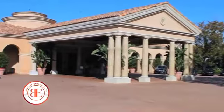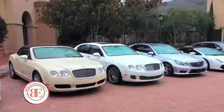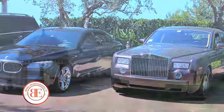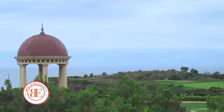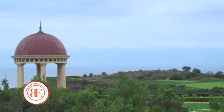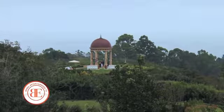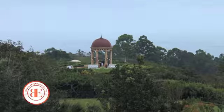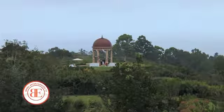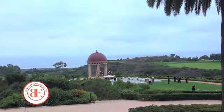You'll know you are someplace special just by looking at the cars in the valet lot. Lamborghinis, Ferraris, and Bentleys join the Rolls Royces parked around the lobby. The resort sits atop 504 acres overlooking the Pacific Ocean and Crystal Cove State Park, one of California's protected coastal areas. The wedding lawn outdoor venue features a Palladian rotunda, spectacular views of the resort, golf course, and Pacific coastline. To heighten the exclusivity factor, Pelican Hill only allows one wedding on property at a time.